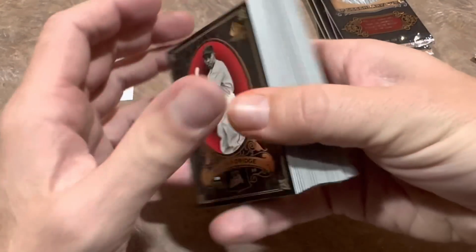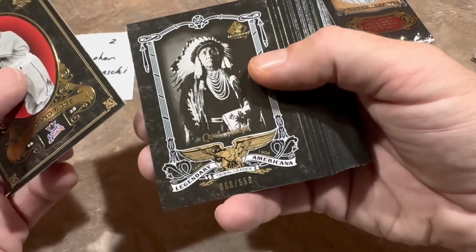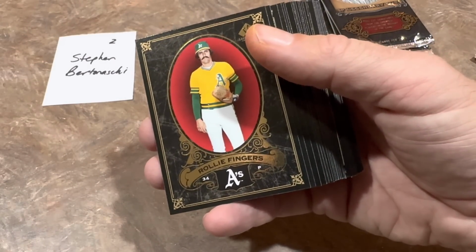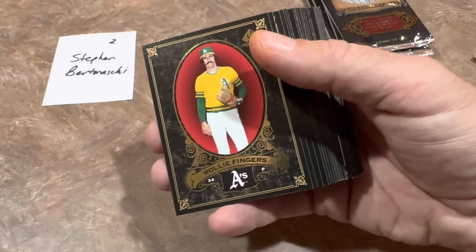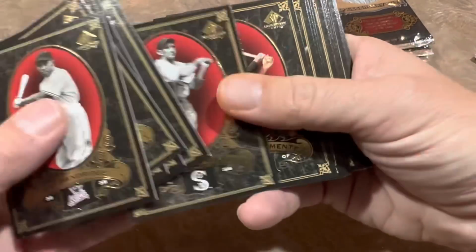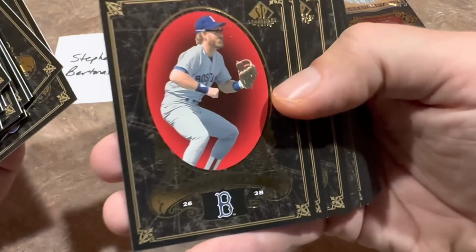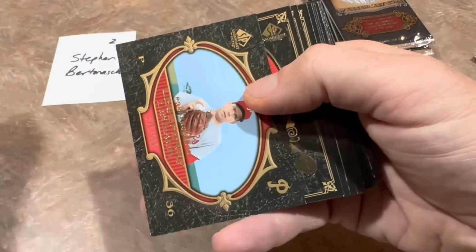I don't see any thick cards. There is a numbered card there of Chief Joseph out of 550. Born in 1840, he staunchly resisted the proposed removal of his tribe in Oregon. So Legendary Americans is what this set, I think, is. I don't think he has any relation to baseball. As we go through the legendary cards, you got a Wade Boggs right there, Pie Traynor.